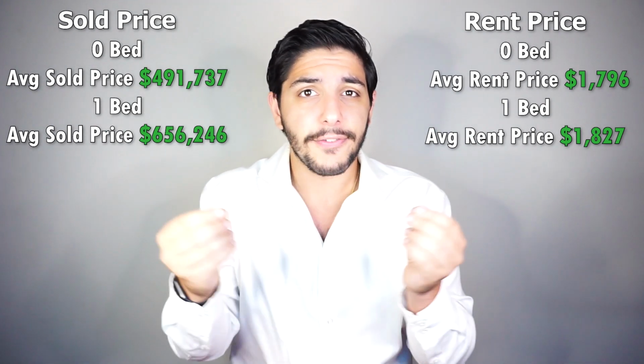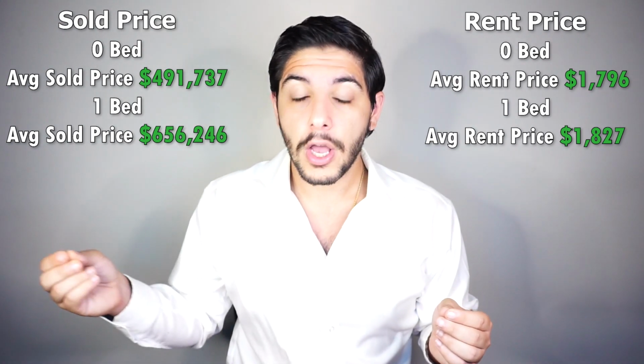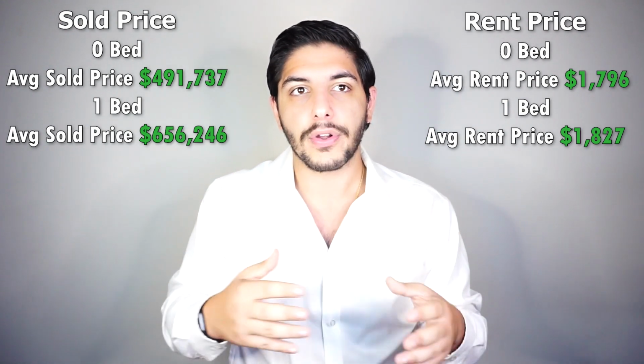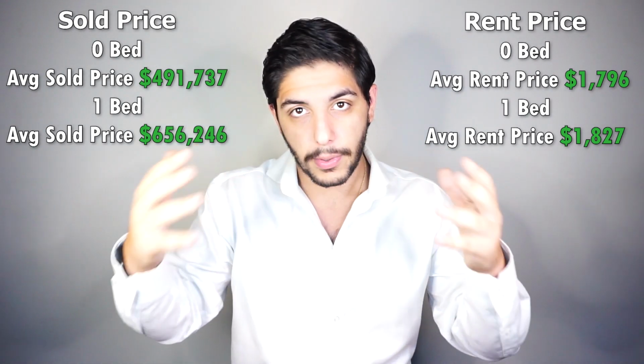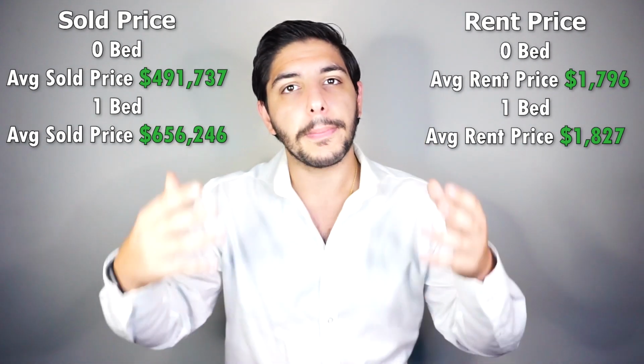So as we see, the difference between the sold prices is $100,000 and above, whereas the difference between the rental yield, the average cost of rent, is even less than $50. And of course, these are not exhaustive numbers. These are just for the month of September. But if we were to look at year-to-date numbers, it would probably bear out the same thing.